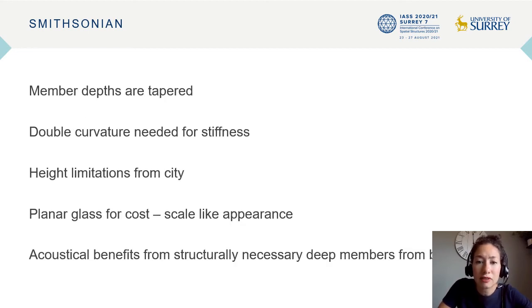The key challenge for the Smithsonian include the height limitations on the shell shape. This restriction allowed for some double curvature, but there is still some bending in the steel members. This is addressed by deeper sections that are also tapered similar to the British Museum. Additionally, due to the rectangular grid, the planarity of the panels was achieved by offsetting the 4th corner, creating a scale-like effect.